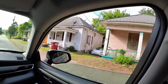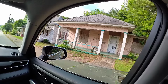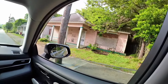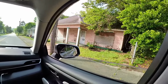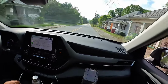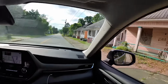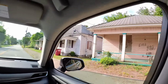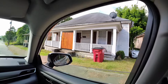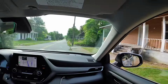Look at all these houses, they look abandoned. Right? And then there's just the Tesla in the middle of all that. It's trippy. They probably moved here to fix houses. Yeah, they probably moved here to be a house flipper.